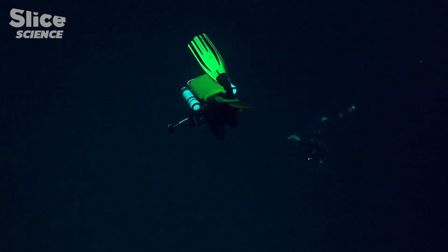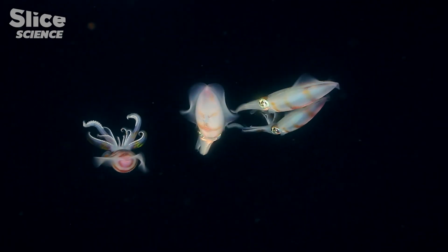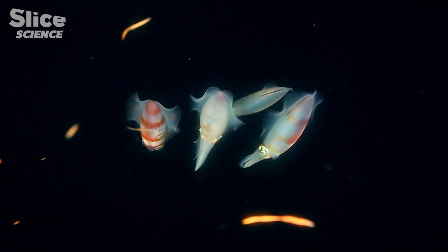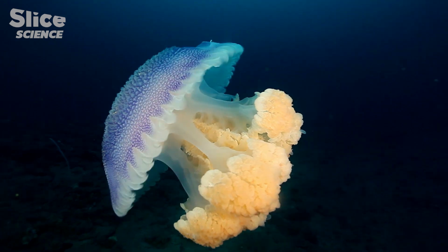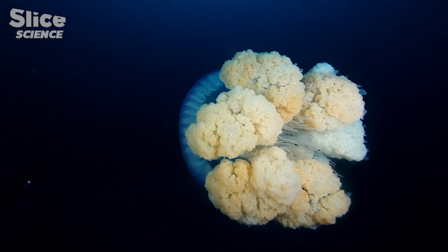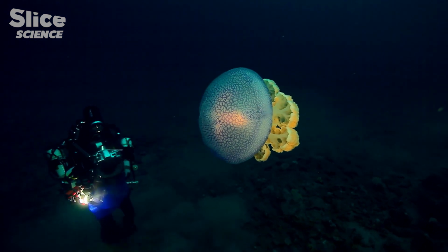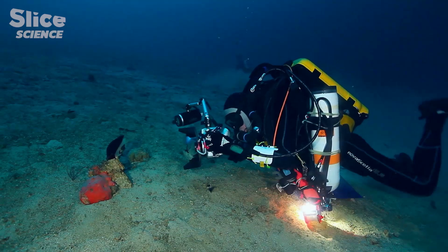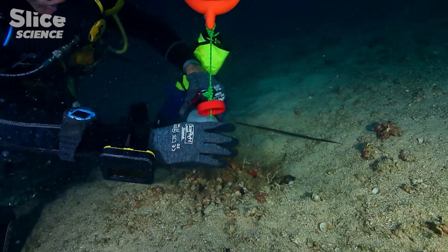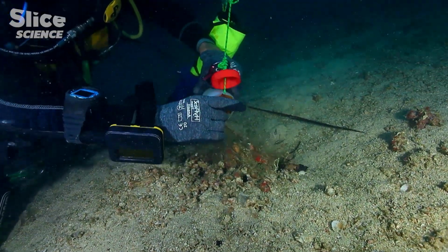A fantastic and surprising universe appears to the divers. Luminous squid pass by like gracious ghosts. A jellyfish with an extravagant shape wanders through the dark water. The researchers deliberately limit their samples to the specimens which pose the most questions. They're happy to film or photograph the others.